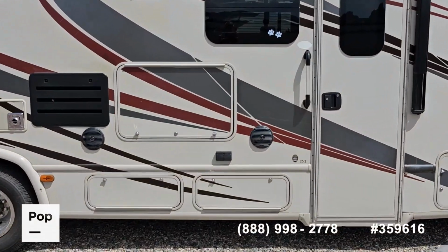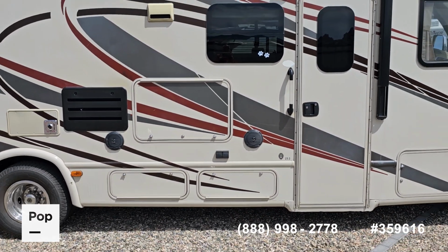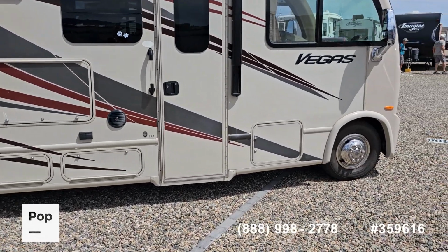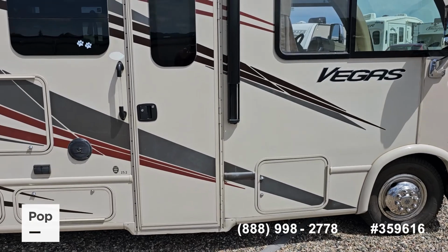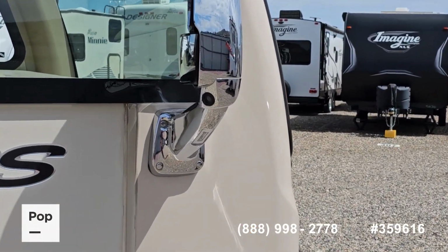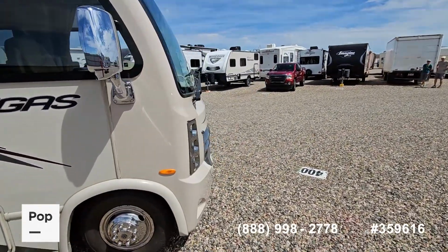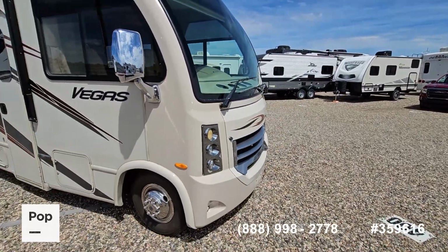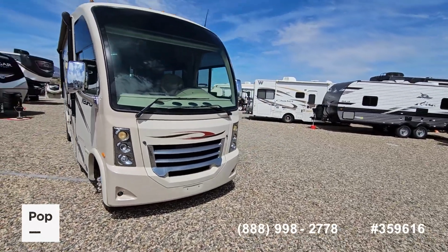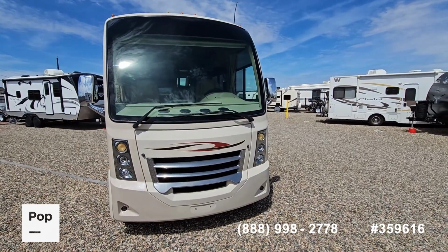It comes with 3 TVs, which they didn't watch, but there's one right here, one in the bedroom, and one up front, which you'll see in a minute. Exterior speakers, flush mount windows. As we go around, it has side view and rear cameras. The engine compartment is very clean, as you'll see in the pictures. We're in Arizona, so there's of course some dust. That big windshield gives you incredible visibility from the driver's seat, and it does have the window shade that drops down.